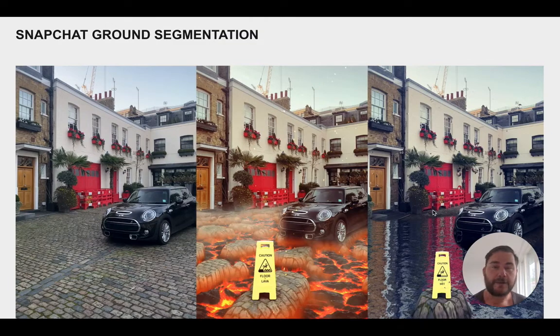And Snapchat, who I think are probably the leaders in consumer augmented reality at the moment, also announced earlier this year what's called ground segmentation, which is again using just the phone camera, no dedicated hardware, to create a model of what's ground and what's not, so you can turn it into lava or you can make it appear as if it's flooded. And this is something that I expect we'll see a lot more in augmented reality through the rest of this year.